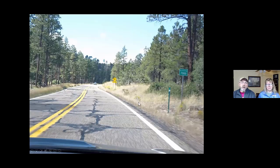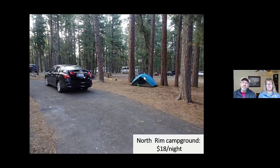And then we went up to the North Rim. And again, I've shown you a lot of pictures from the North Rim. So I'm just going to show you a couple here. So this is where we camped. This was a really nice campsite. It was pretty warm. This was in September when we were there. It was actually pretty warm.